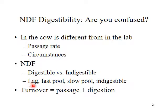When we talk about our NDF, we're talking about a lag phase. There's a certain amount of time in the rumen where nothing happens. You've got the fast fiber pool, the slow fiber pool, and then the indigestible portion of the NDF. And as we mentioned in our rumen discussion, turnover is passage and digestion. So turnover is disappearing from the rumen. There are two ways that can happen. The microbes can rip it apart, turn it into protein, turn it into VFAs, or it can pass to the abomasum, small intestine, lower tract. So turnover is about disappearance.